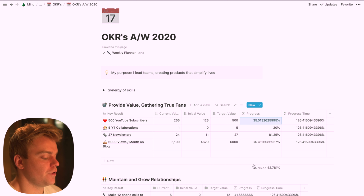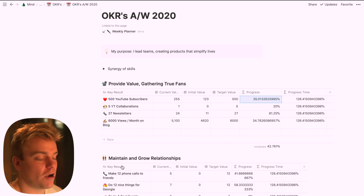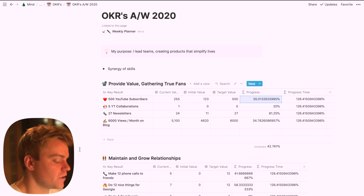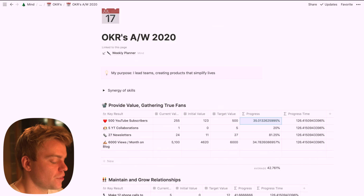And then I also have other objectives. This is more of a personal one around having friends, which is pretty difficult to keep going in the lockdown at the moment. So I'm just trying to do things like making calls to them and doing nice things for my girlfriend, that kind of thing. And then another project that I'm working on and a few other things.